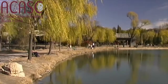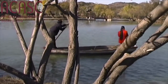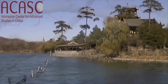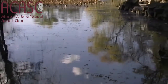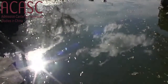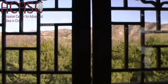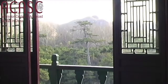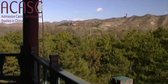The garden covers 560 hectares and is the largest imperial park complex in China, a unique architectural work of art. From the hexagonal tower of the gods, Chengde, there's an extensive view across the park and the surrounding range of hills. Here, both nature and architecture are in perfect harmony.